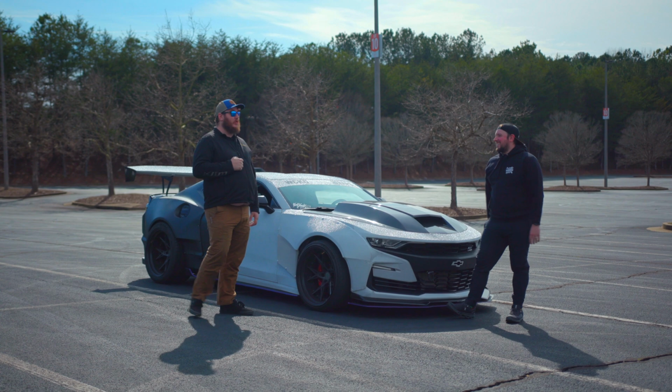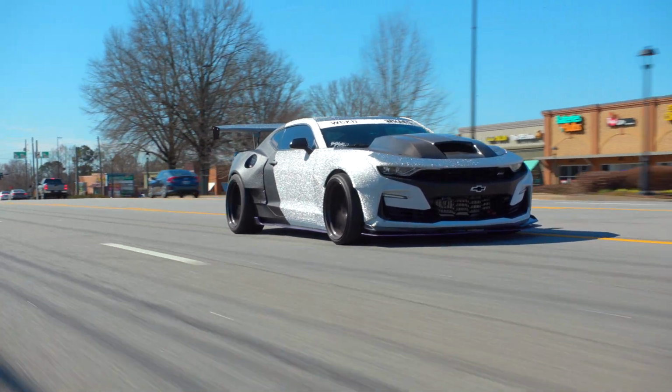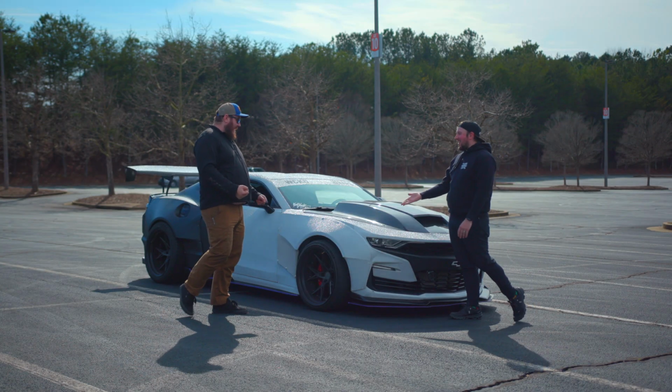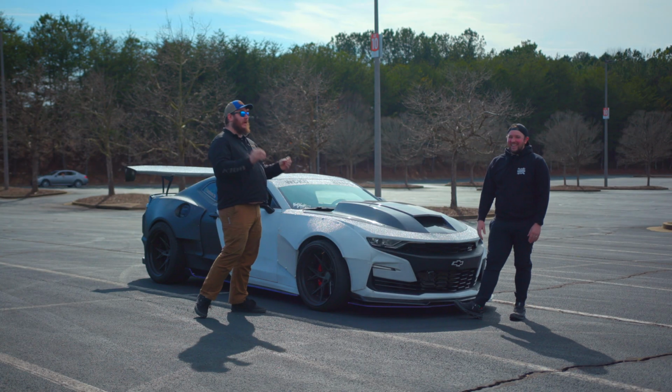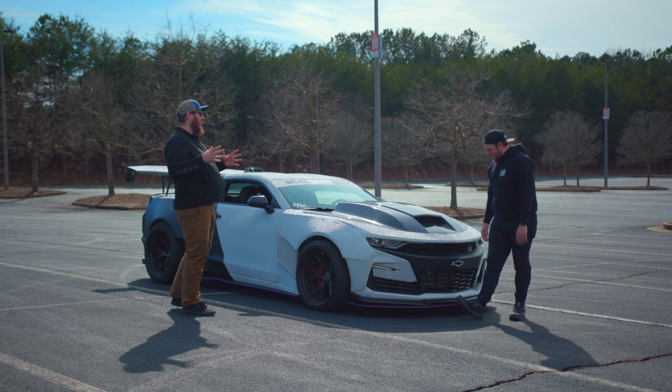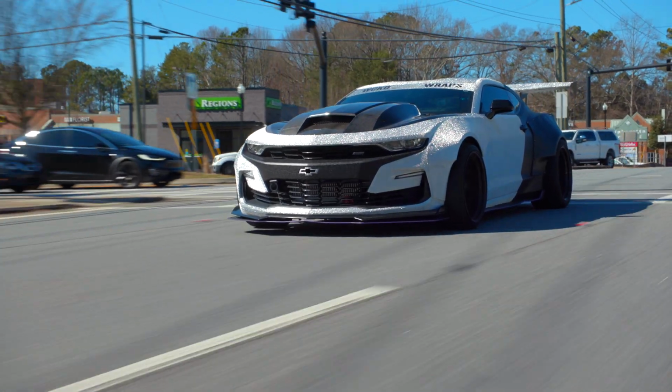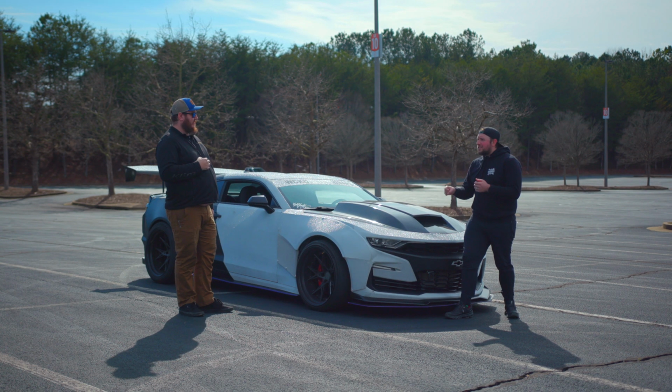Least favorite? Ooh, least favorite thing for me is probably the looks, you know? It's like the glamour of this car. It's cool, make no mistake, it's very cool. It's very loud, it's very bright, it's just not my style. Okay, that's fair. My favorite thing, honestly, is the clutch and the shifting.